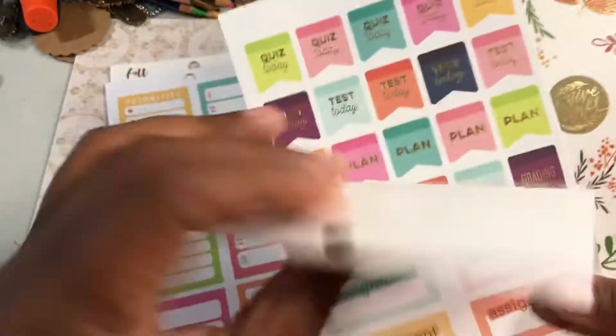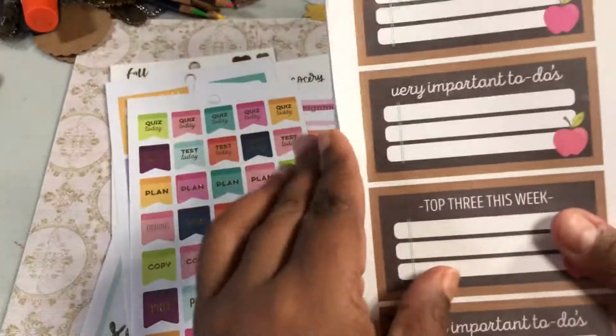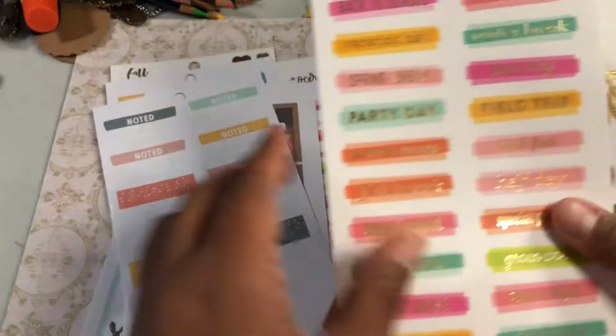That's work. So we have to take that to work. Quiz today, take that to work. Top three this week, probably take that to work. These I can leave at home.